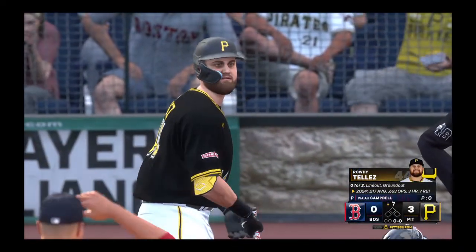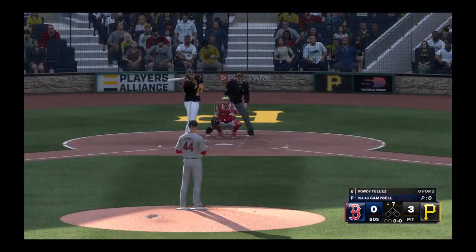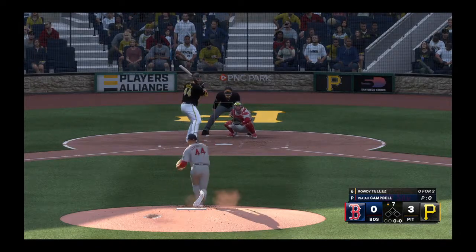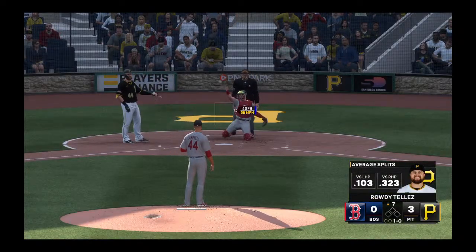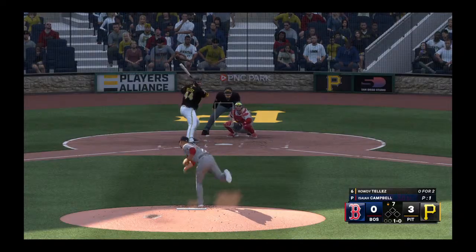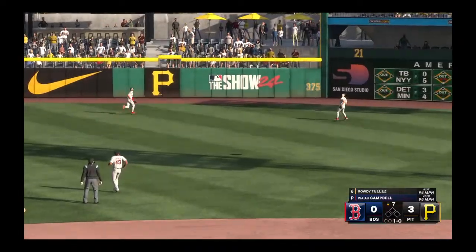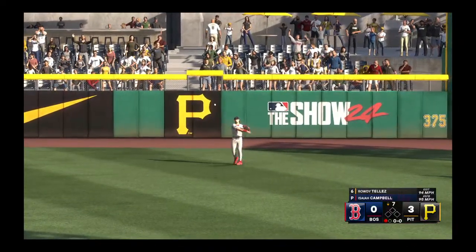Rowdy Tellez now at the plate. The first baseman, Rowdy. As he turns on the rubber, and with that good live arm delivers. Oh, that pitch is out. And a good eye there. Out towards right center field. Sizes this one up. And there's one down.